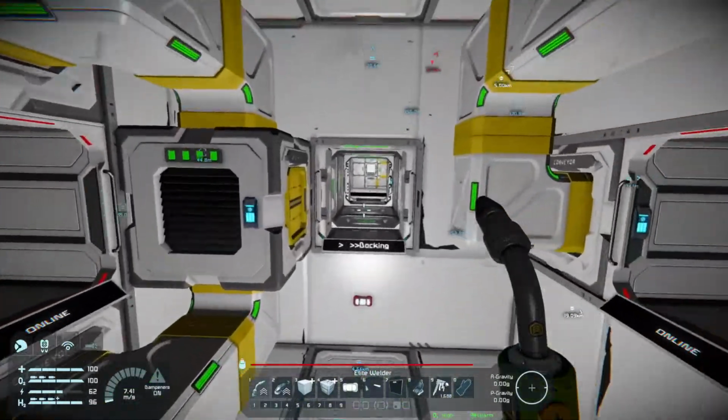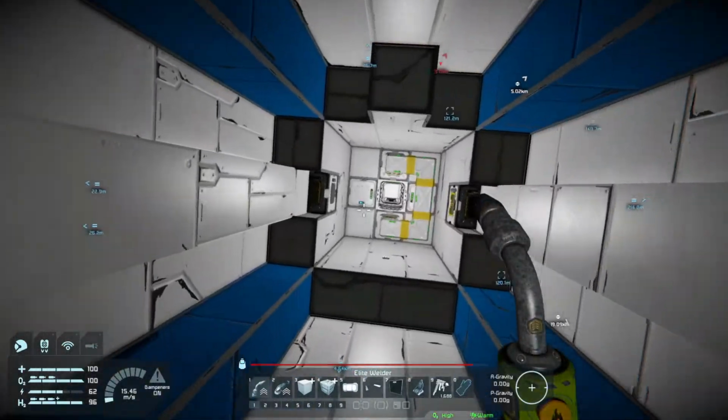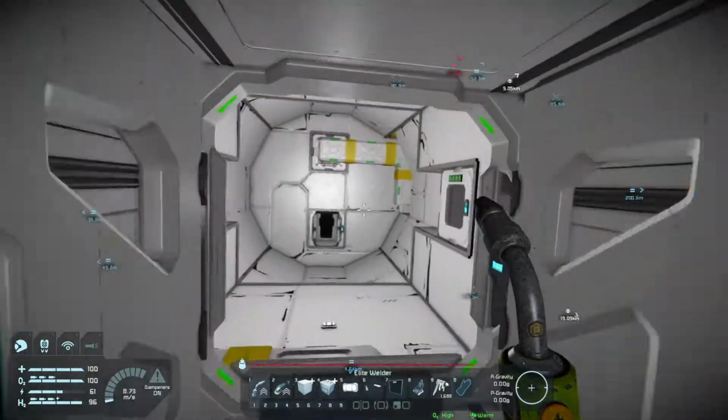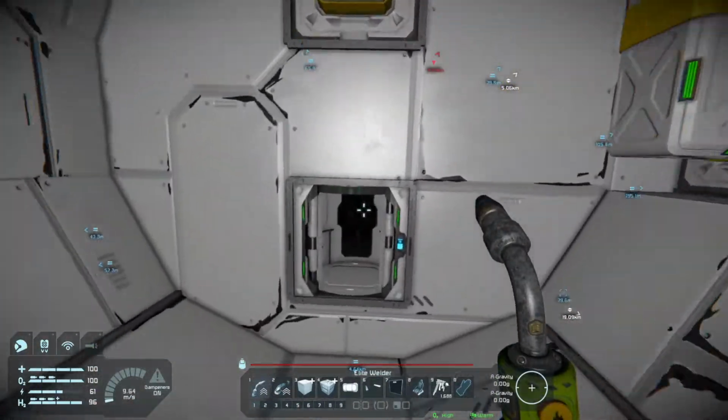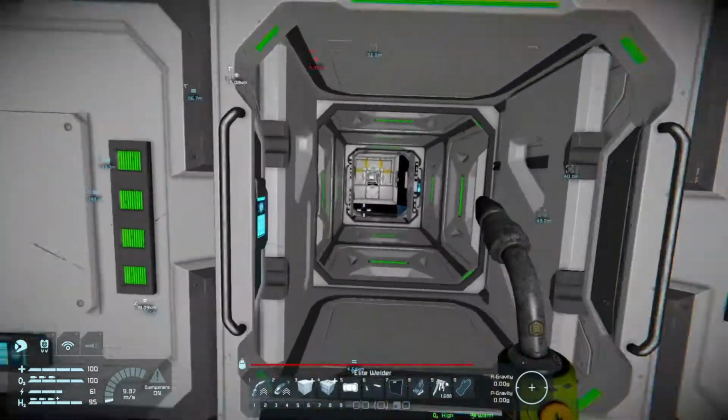Unused module again. It's just a module. Didn't do anything to it. Didn't even smooth it out for later use. And then the docking. It's just a tube that leads to the ship so that we can enter it, smooth it out a bit.